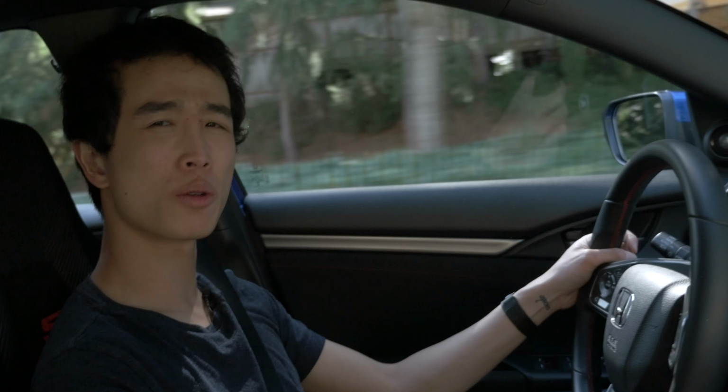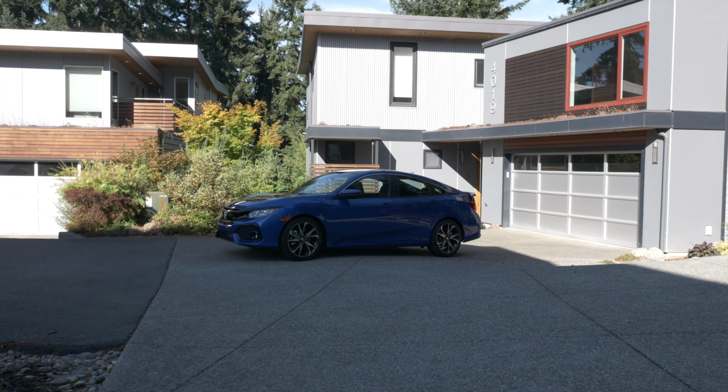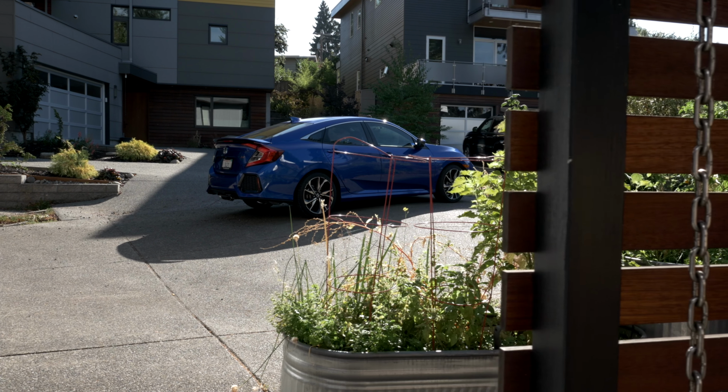This is the brand new Honda Civic Si, and the question on your mind is, why? This year marks the first time that the Civic Type R will be available in the US. Traditionally, the Si was the sportiest Civic that we could get in the States. So with the introduction of the Type R, what's the point of the Si?